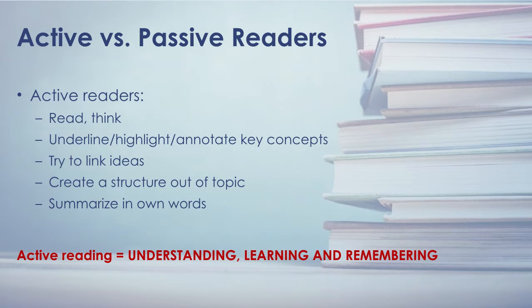They're also linking ideas. University is not about memorizing independent facts. It's often about synthesizing and putting ideas together and looking at the structure of things. So active students are creating a structure out of the topic and attempting to summarize in your own words.